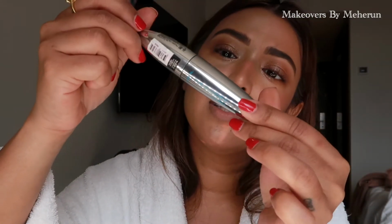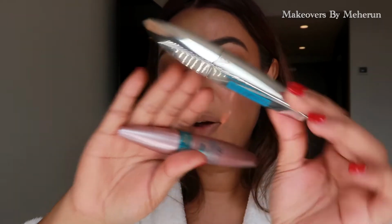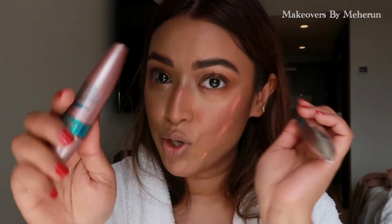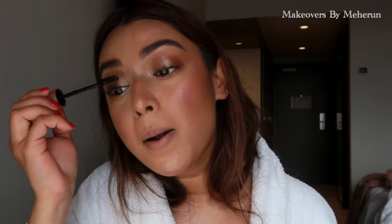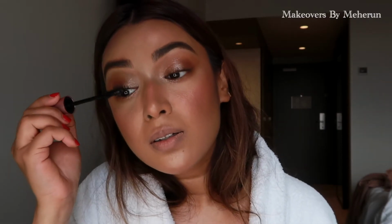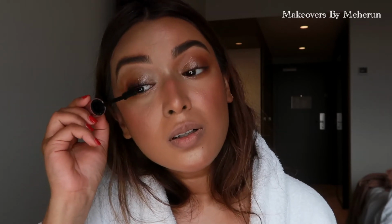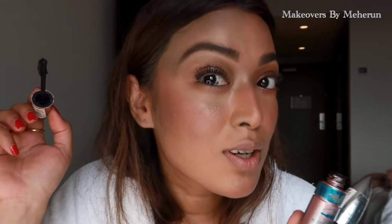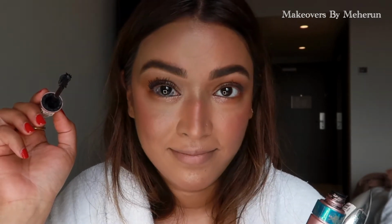This is by L'Oreal. This is the Bambi Eyes False Lash Waterproof one, and my oldie and goodie Lash Sensational. Match made in heaven, these 2 mascaras. Like, just look at it. I have quickly popped on some mascara on my lower lashes as well.